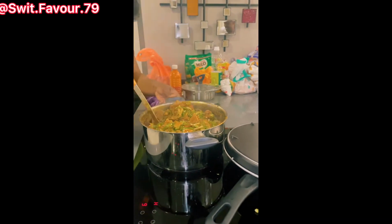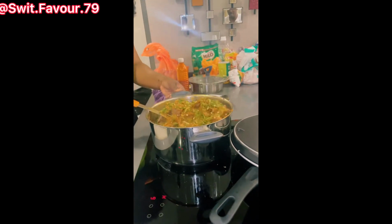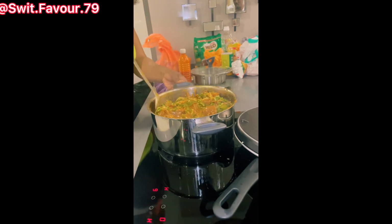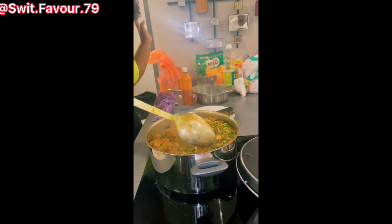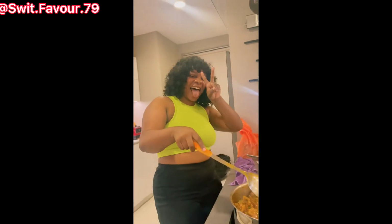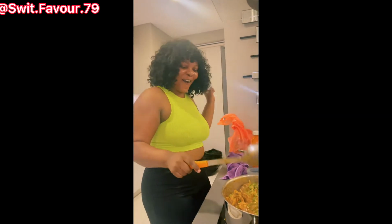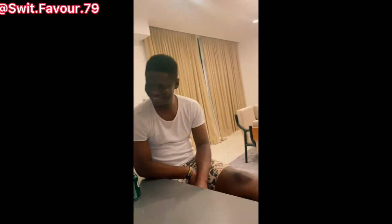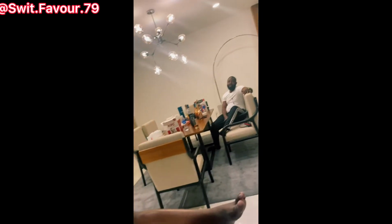We are back again, everyone. Good evening once more. And like I told you guys, we are about to make an okra soup. So this is it. This is what we got. And still our chef, our chef, sexy woman Favor in the building. And everyone is here waiting for the food so they can eat. You see? Chef Fab.